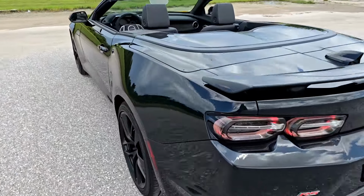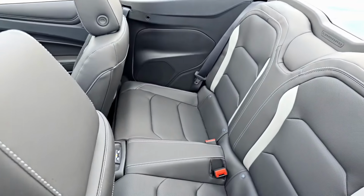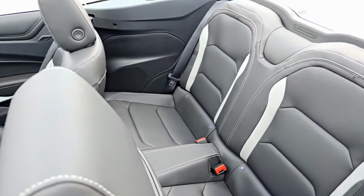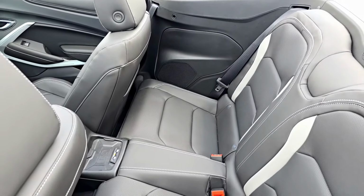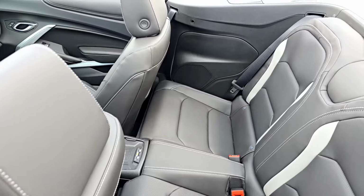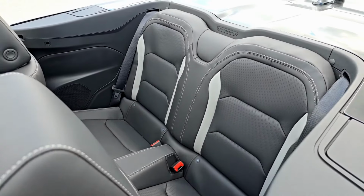I'm also gonna show you really quick the seats in the back. Okay, so this is a jail time. If you have friends that you don't like, you can put them in the back, but definitely they're not going to have any leg room, and if they do, you're going to be sitting right on the windshield. So these are basically for decorations, but there are 2 seats in the back of it.